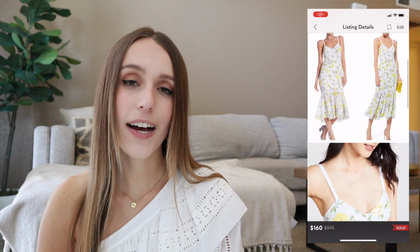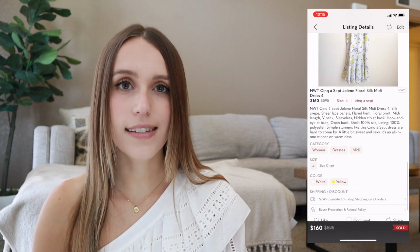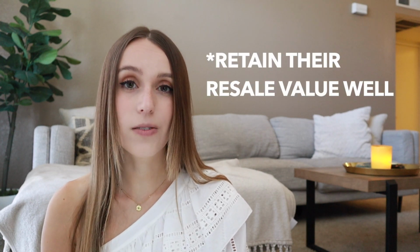Coming in at number 2 is this Sinkaset floral midi dress. I sold this on Poshmark for $160. It did take 161 days to sell, which is a lot. I've actually found Sinkaset and L'Agence, they're both BOLO brands and they both retail for a ton of money. They do retain their resale value differently, but they definitely are not quick flips in my opinion.